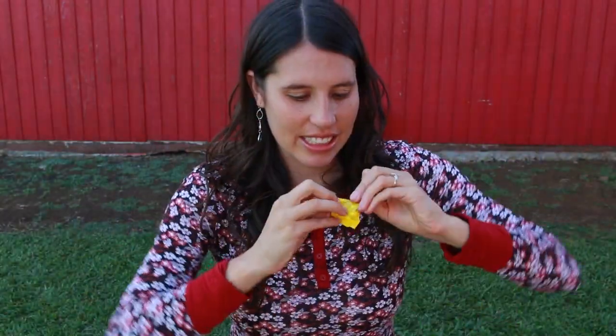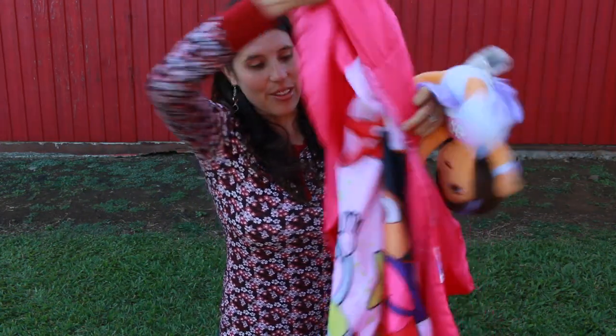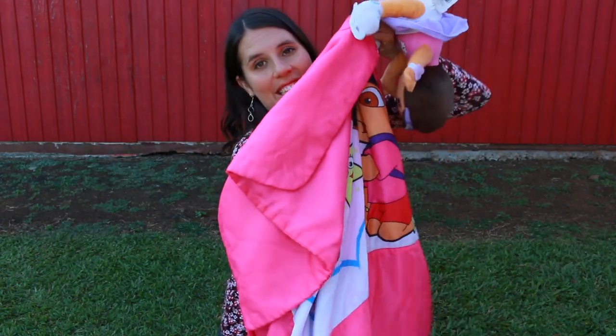So let's see what's inside this blind bag. And oh boy, no way! This is one of my kids' favorites. It's Mini Minty. Awesome! I feel like we've gotten so many really good surprises in this sleeping bag.